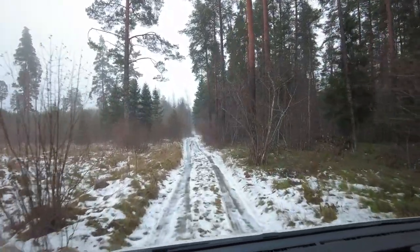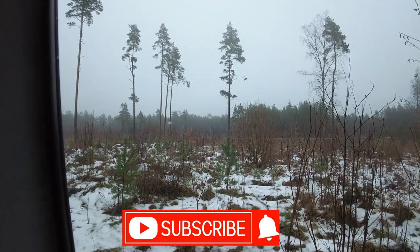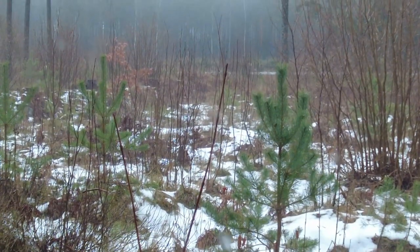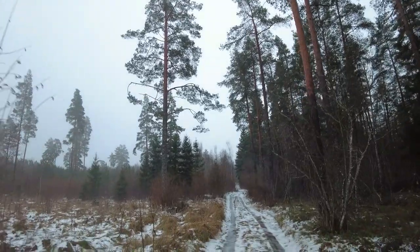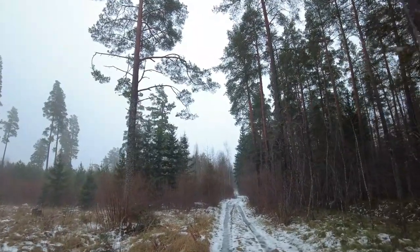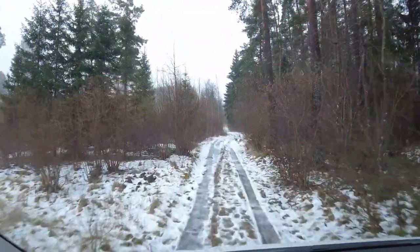So let me know in the comments. What is this? This is not spruce. Okay, it doesn't look great. Yes, it doesn't look like a Christmas tree. But okay, let's drive around a little bit and see. Can we find... Oh, no. Hope we don't get stuck.